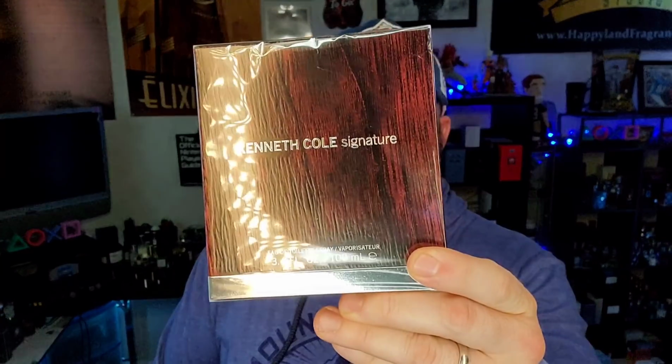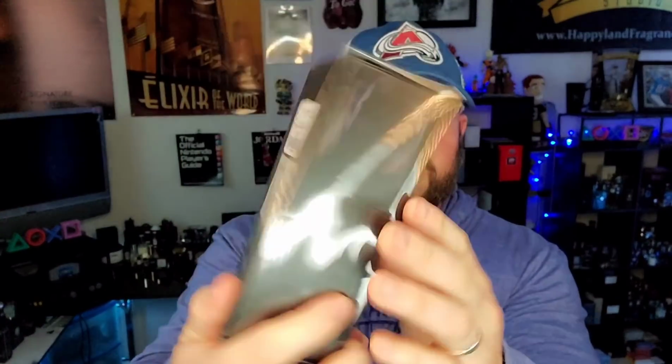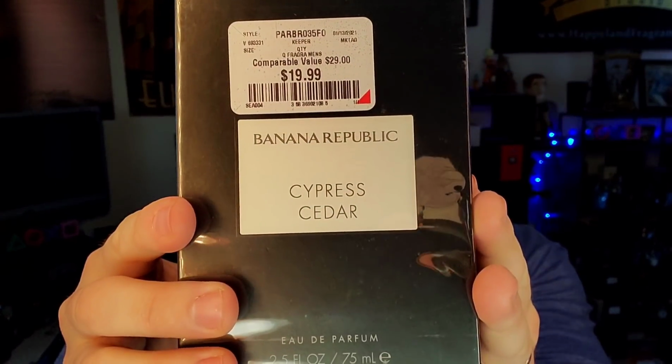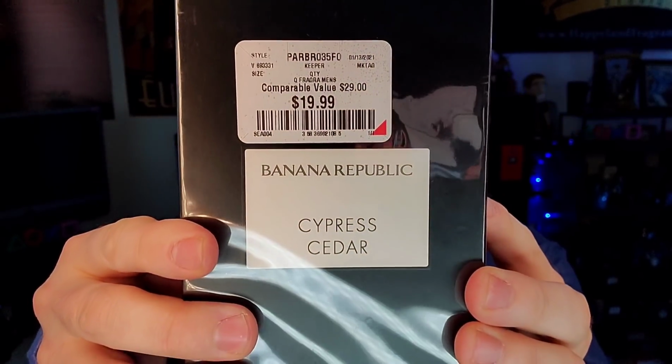Let's smell them. So I grabbed one that I have wanted to try for years and years now, and finally came across it out in the wild. I grabbed a bottle of Kenneth Cole's Signature for 20 bucks. And I also continued to add to my Banana Republic Icon collection with Cypress Cedar for 20 bucks, as you can see here. Let's bust them open.